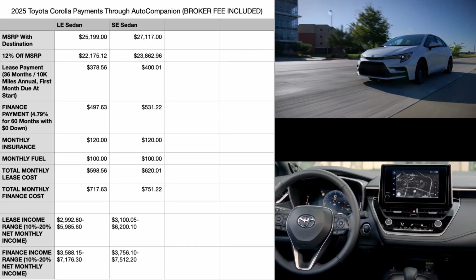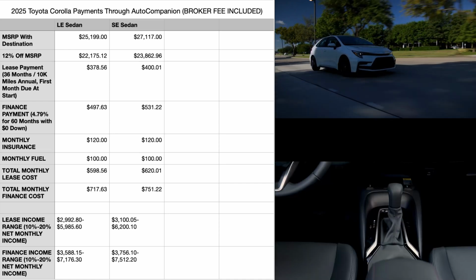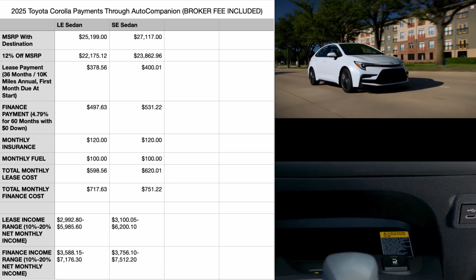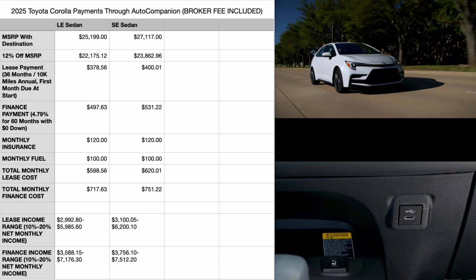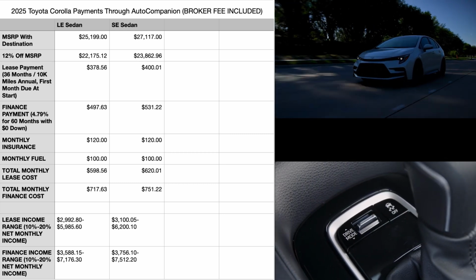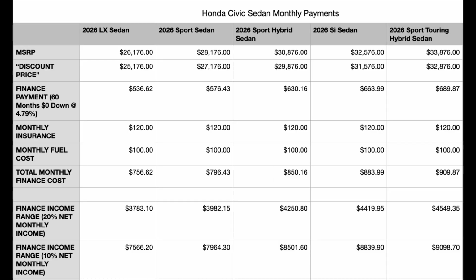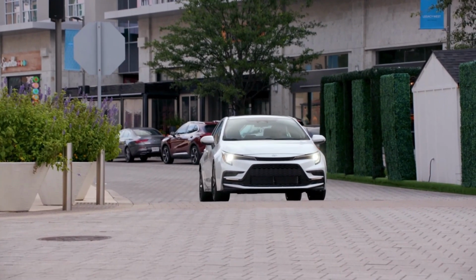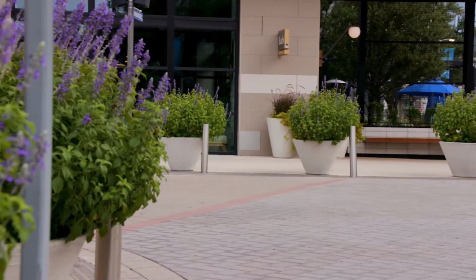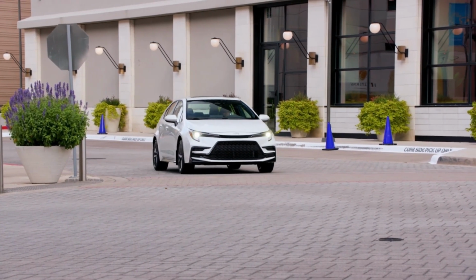Regarding the finance, the LE sedan total finance cost is $717.63. So you got to be making between $3,500 to $7,100 per month. And for the SE sedan, $751 a month is the total finance cost. So you got to be making between $3,700 to $7,500 a month. All of these figures still pretty high, but much better than affording the Civic because we actually have a much larger discount and we finally have a somewhat decent lease program, making these vehicles even more affordable. So yeah, someone making somewhere in the $3,000 a month range can actually afford a new Corolla, and that's great to see. But hopefully you appreciated this comparison between the Corolla affordability and the Civic affordability.